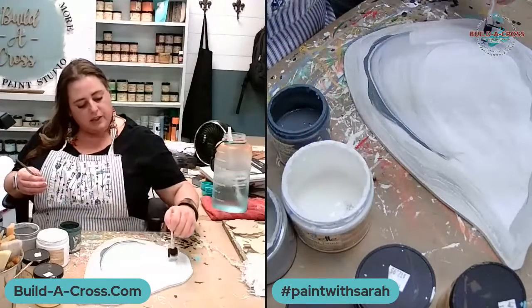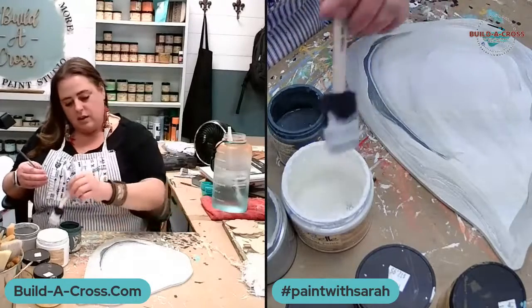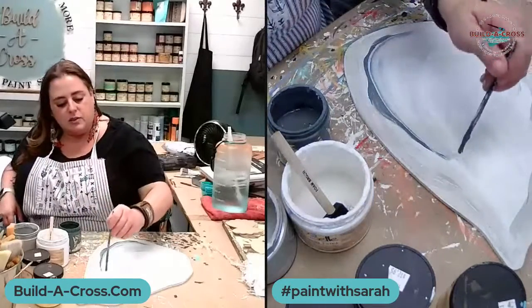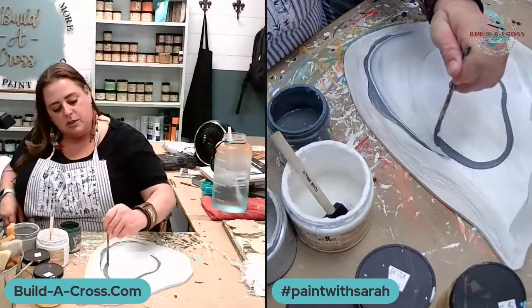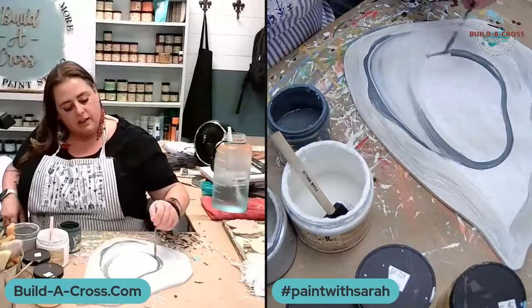You really can't paint an oyster wrong. It's all in the interpretation of what you see. I'm going to give this oyster more of like a depth down into the middle. So the outer ring of it will be pretty light.